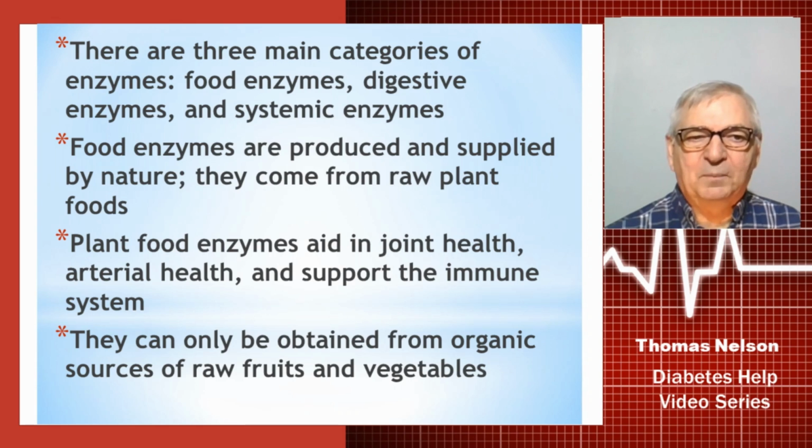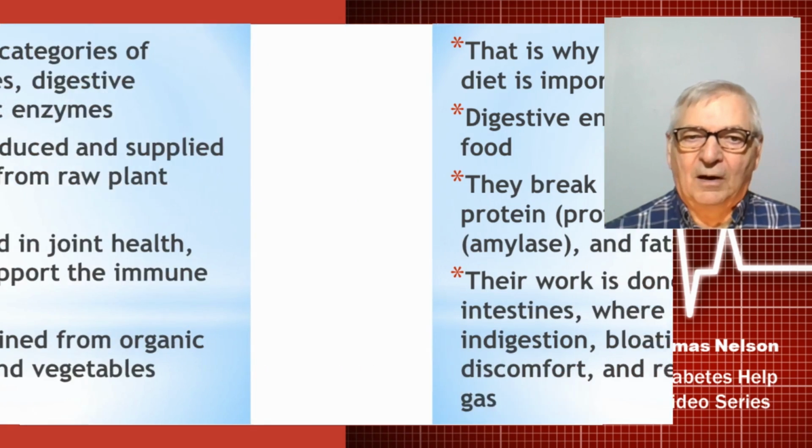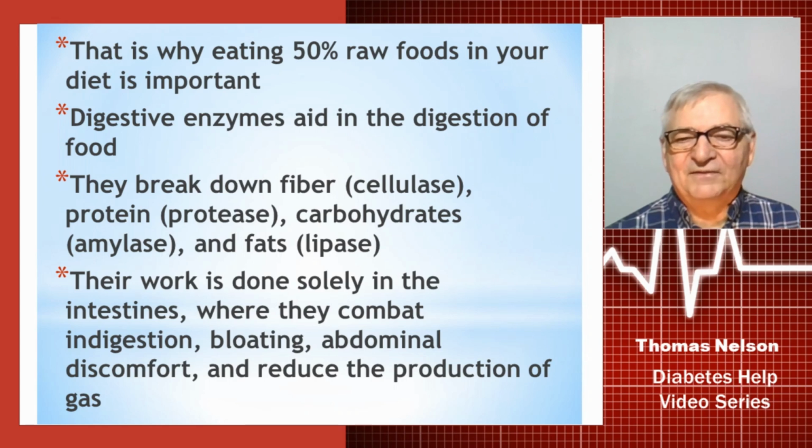Food enzymes are produced and supplied by nature. They come from the raw plant foods, vegetables and fruits. Plant food enzymes aid in joint health, arterial health, and they support the immune system, so they shouldn't be minimized or overlooked. And be sure you don't overcook your food because it destroys them. They can only be obtained from organic sources of raw fruits and vegetables, preferably both raw. So that is why eating 50% of your diet as raw is extremely important. That means you're going to be eating a lot of salads with sliced raw vegetables, things like cucumbers and radishes and other things on that salad.